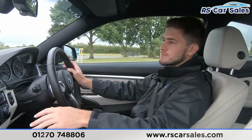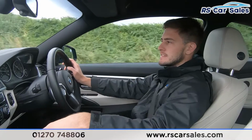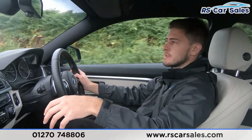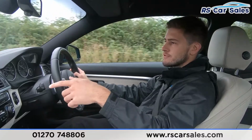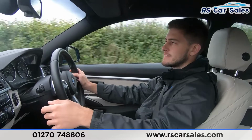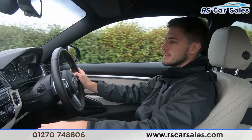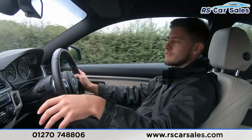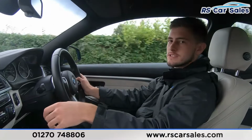Now, it's a very nice place to be inside here. We've got the incredibly comfortable leather heated seats, which are also electrically adjustable. Plenty of great features on the infotainment screen as well, things like our satellite navigation, DAB radio, Bluetooth connectivity, plenty of ways to connect your devices to listen to music, etc. Just an overall really nice place to be, especially with the premium Harman Kardon sound system as well.